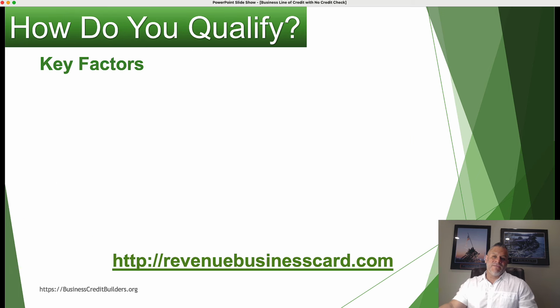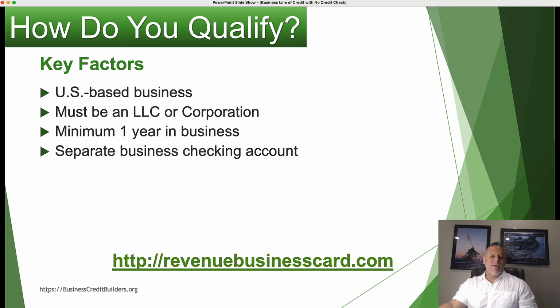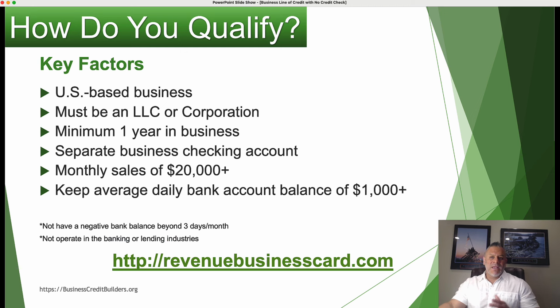How do you qualify for the Revenue Business Card business line of credit, the Flex line? So there are some key factors on getting qualified. You have to be a US-based business, right here in the US. You must be an LLC or corporation, minimum 1 year in business, and have a separate business checking account, with monthly sales of $20,000 or more in deposits. And you have to keep an average daily account balance of $1,000. That's it. Very minimal.